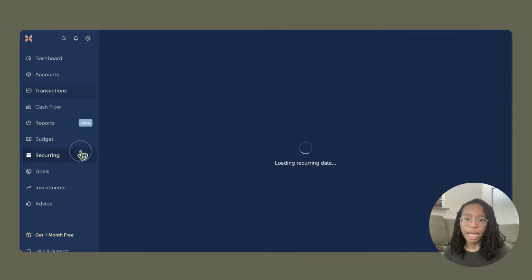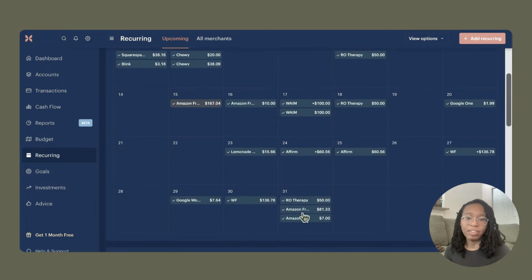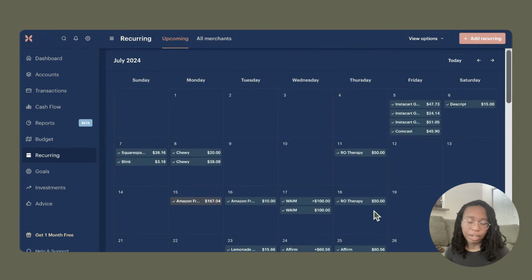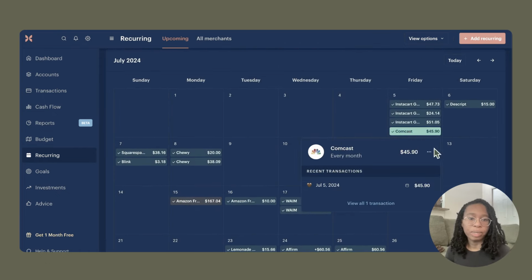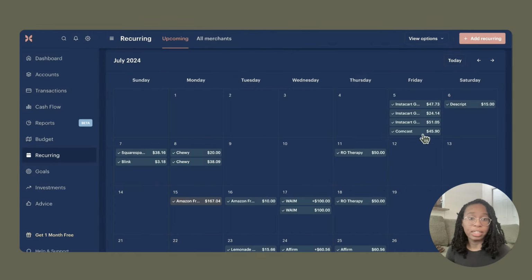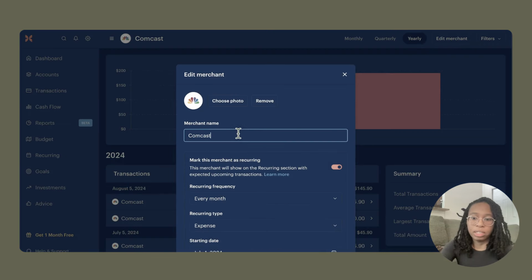And then I'm going to go back to recurring and back to July. Now I have my grocery shopping here, so it looks a little bit more realistic now. And the last thing I want to do is rename Comcast to Xfinity. Okay, that did not work for some reason. Let's go into it. Rename this to Xfinity.